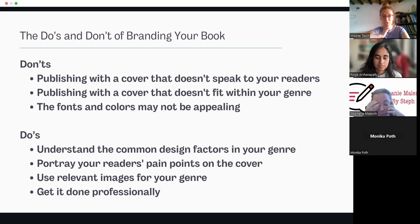And the do's, what to do is really understand the common design factors in your genre, because every genre is different. Portray your reader's pain point on the cover, or their emotion, or what they're really drawn to, and use relevant images for your genre. And really, I highly recommend getting it professionally done, except if you are a graphic designer yourself, or your brother or spouse or whoever is a graphic designer. But if not, invest some money and get it done professionally.